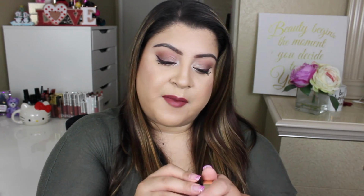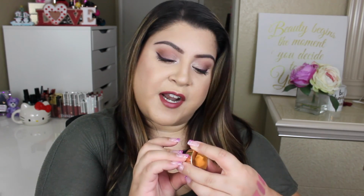It is all gone. I used it all. This is the Tarte Maracuja Brightener Eye Treatment, and this was really nice. It hydrated my under eyes really nicely. I didn't notice too much of a difference, but I used it every single night.